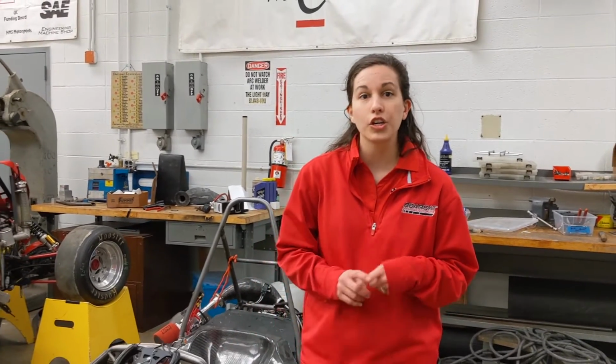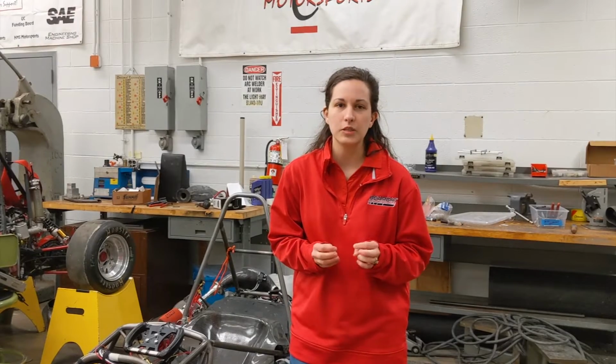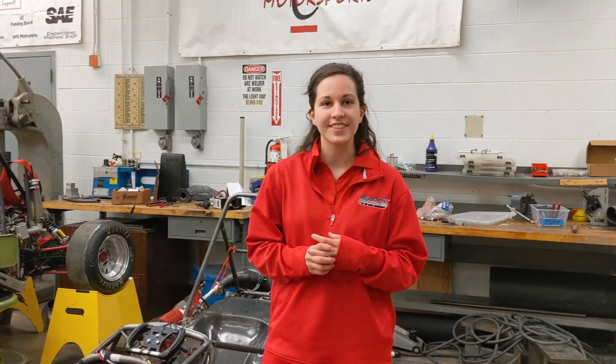We have currently like 5 or 6 freshmen who work on the car, and then we have competition in early May. We also have different ones in June and July, so we get to race the car, which is really nice. Our goal this year is to be top 10 at the Michigan competition.